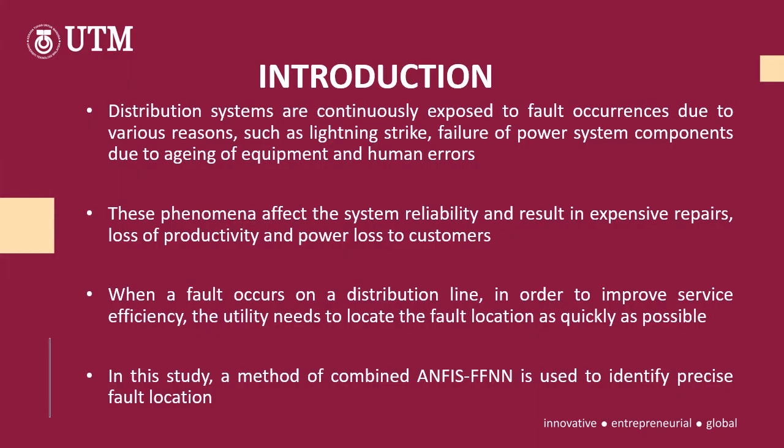Distribution systems are continually exposed to fault occurrence due to various reasons, such as lightning strike, failure of power system components due to aging of equipment, and also human errors. These phenomena affect the system's reliability and result in expensive repairs, loss of productivity, and power loss to customers.